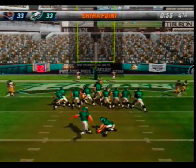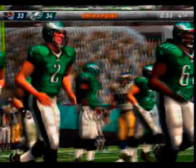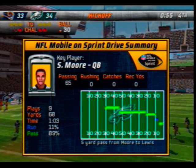Armstrong will give his team the lead here in the fourth quarter with this extra point. The extra point attempt is good. Philadelphia has finally pushed in front here in the final period. Yeah, they've hung in there and they kept battling. That's what it's all about. Now they just have to hold on to this momentum.